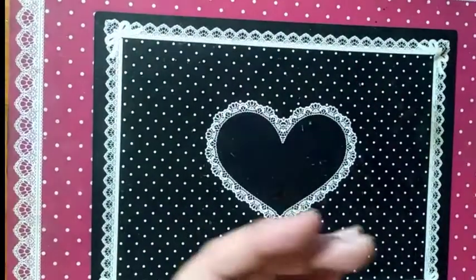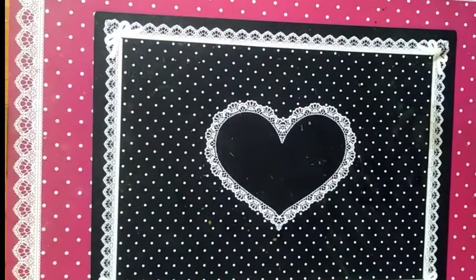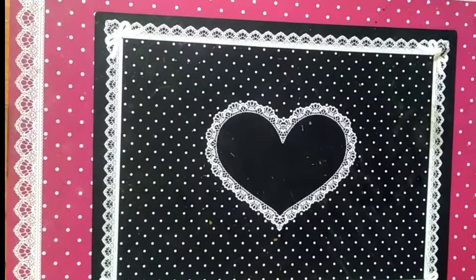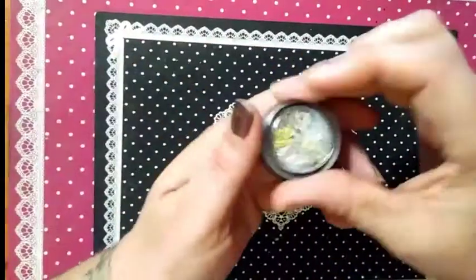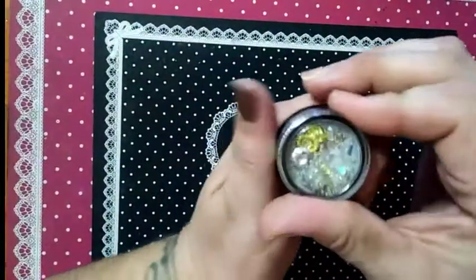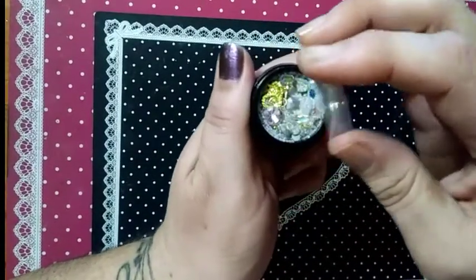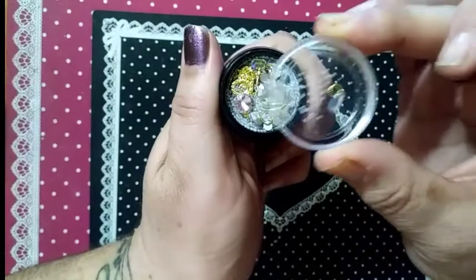I have these also in silver holographic that Tammy's Manny sent me. Let me get my other little, where are they? There we go. Okay, our next little item. I love that these come in these little containers, and things always stick to the top.